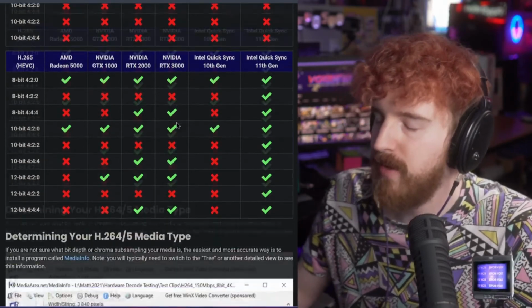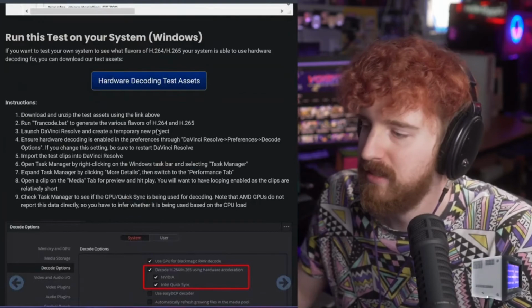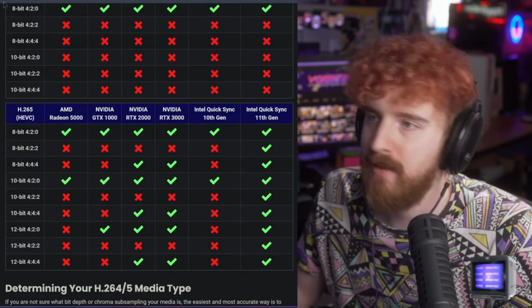So hopefully we see some work towards this. And then they have a test so you can perform it for yourself to see what's actually working for you. But yeah, those Intel 11th gen processors are pretty freaking awesome.